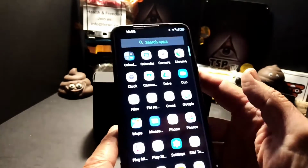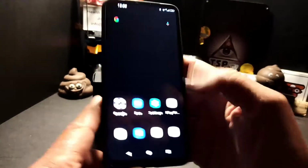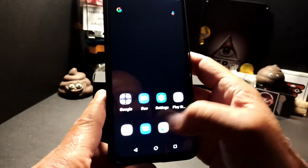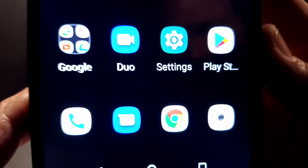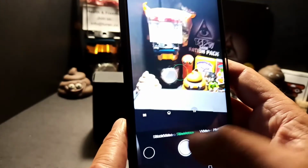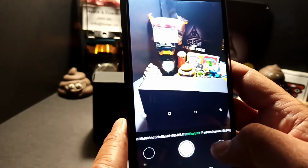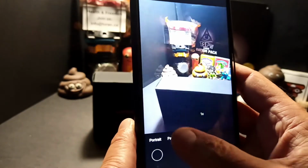And it comes with Android 10 as standard, but I hate this operating system. Makes no sense, and I hate all these colorful little application things at the beginning. Believe it or not, this is what drains a lot of your battery, these colorful little icons. But this is the camera. It's got a slow motion option, a short video option, video, photo, 48M, portrait, panorama, night version. So it's a pretty fancy camera.